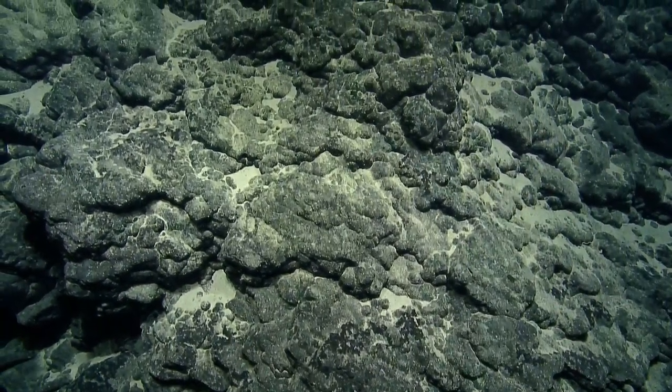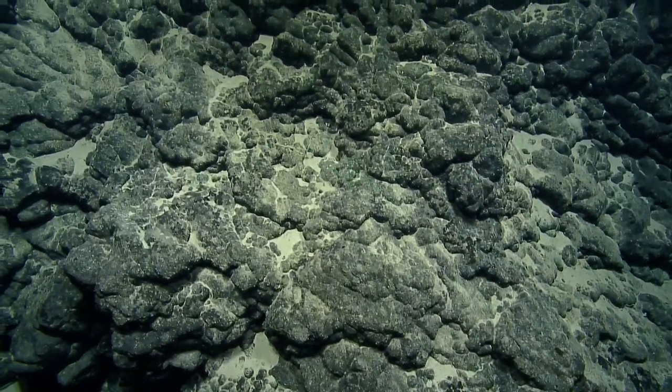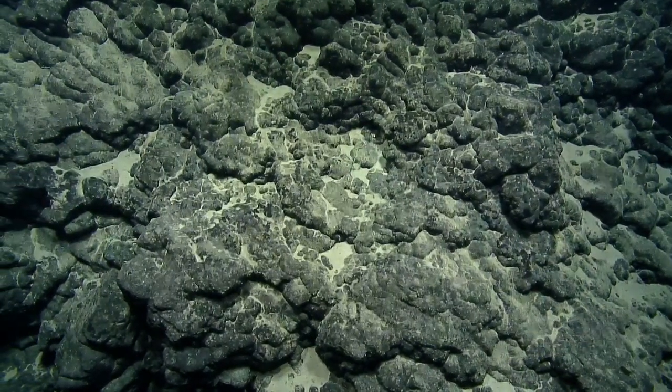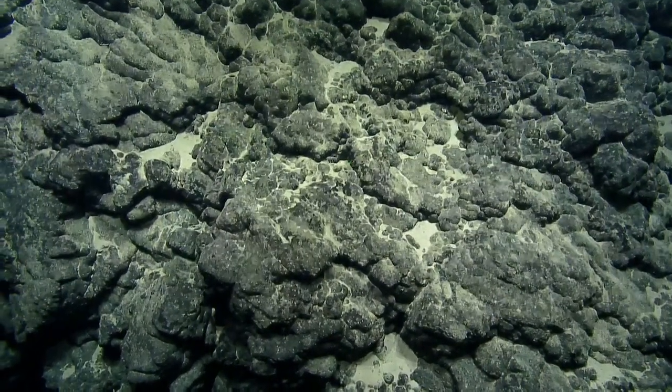But they're also very difficult to navigate around because you have to make very deliberate maneuvers and have plans for what to do if the terrain starts to close in around you.